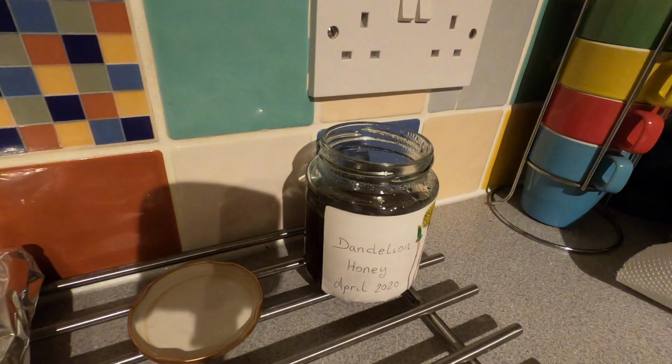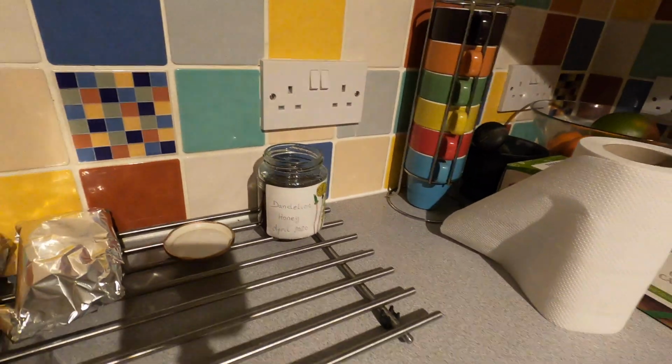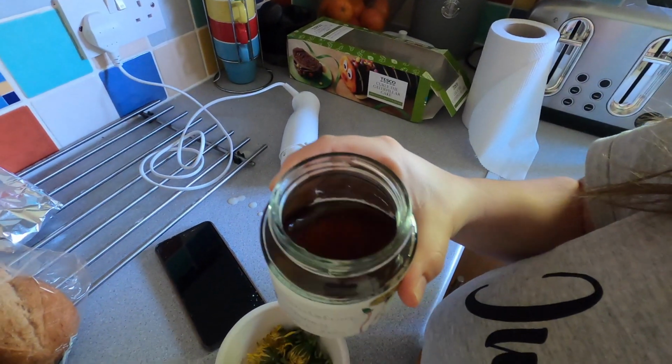I just drew a little label for my Dandelion Honey jug. As you can tell, I'm very excited about this project. Good morning. So it's the next day. The honey is more like a syrup. I could have thickened it up a little bit more, but I wasn't sure how thick it was while it was still hot. So I stopped there. But that's going to work perfect for what I want to do this morning.